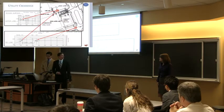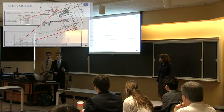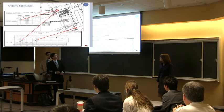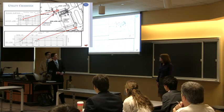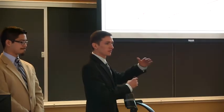As far as utility crossings go, it could have been kind of a mess. We were able to minimize our crossings to one sanitary sewer and water line crossing and one water line and stormwater crossing. You can see the crossing locations here. The stormwater pipe goes right about up and down through here. And we were able to maintain all of the depth, the amount of leeway, the cover between the pipes.